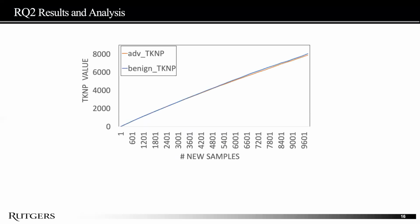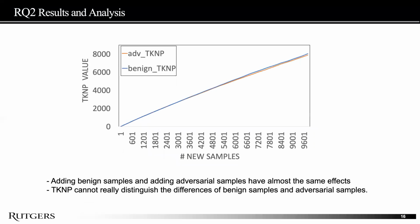This figure shows the TKNP value change of benign samples and adversarial samples. From the figure, adding new benign samples and adding adversarial samples have almost the same effects on TKNP. This means TKNP cannot distinguish the differences of benign samples and adversarial samples.